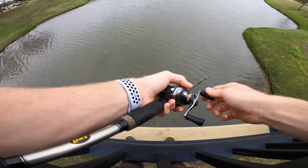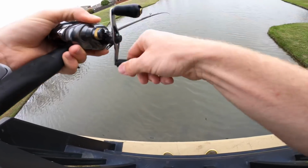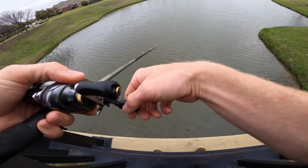Super cool. All right, I'm coming up to a bed. I'm on a bed. I think I see a bass. There we go. Should be, oh, turning.